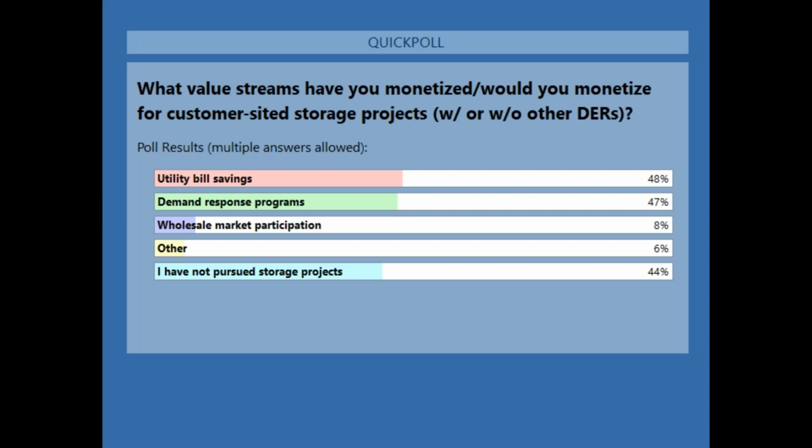Great, so we've got some results. It looks like there's a pretty even split between folks who have not or don't have any immediate plans on storage projects, and then also some who are thinking quite a bit about utility bill savings and also using projects and monetizing demand response programs. So that's great to see. If we could bring up the second poll.